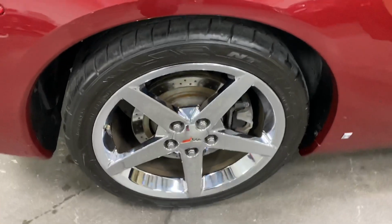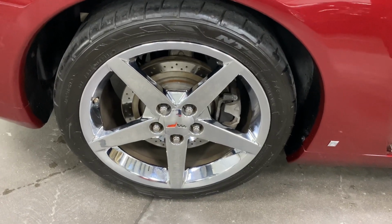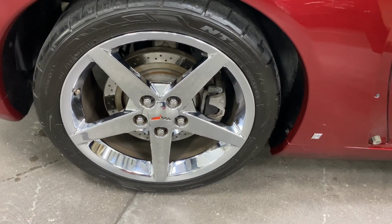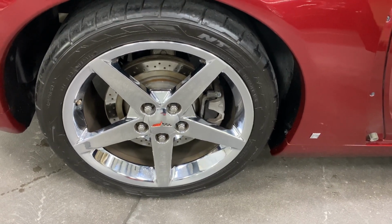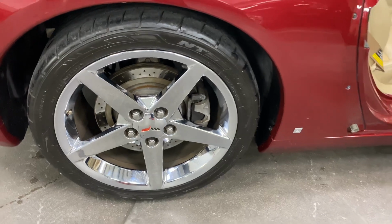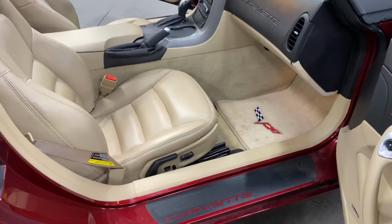Forgive my mask, it's coronavirus. Here is the rear wheel, no curb rash, no issues, nice polished chrome wheels. It's got the Z51 package, so it's got cross-drilled rotors. We will paint the rotors, paint the calipers before it goes out. This is just the way the car came into us right out of storage.